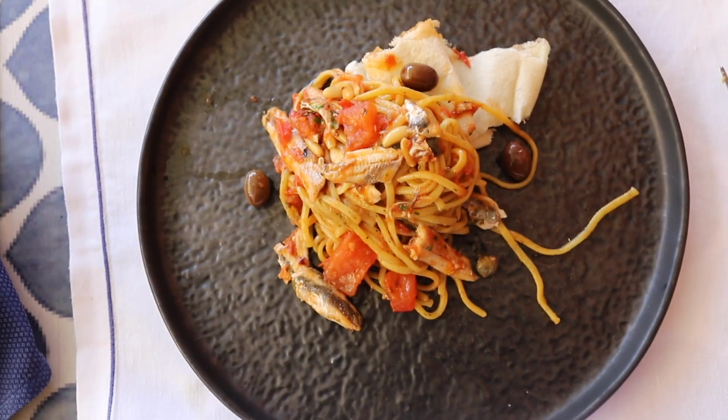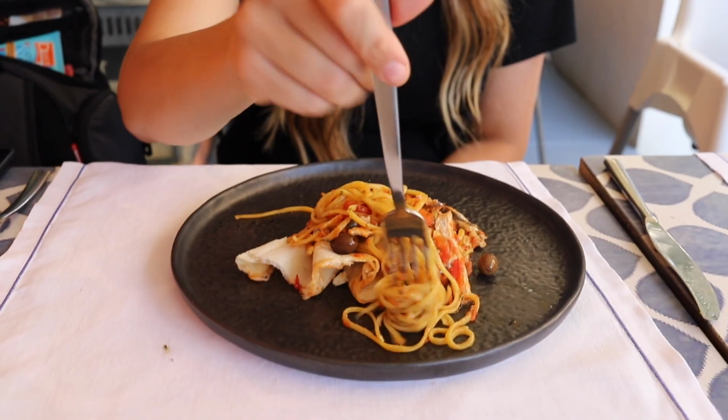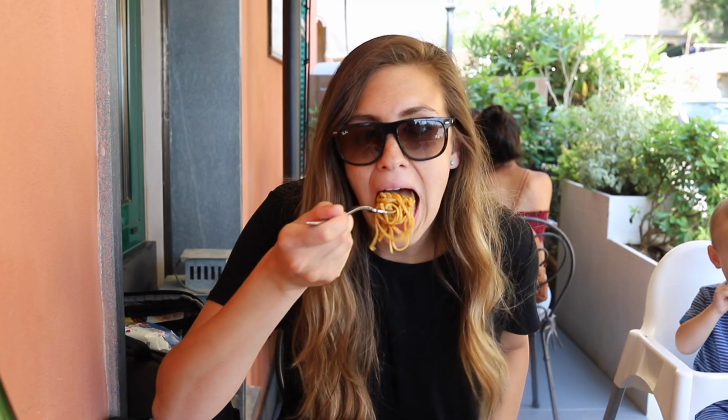This pasta has the anchovies, tomatoes, olives. We asked our server for something that would be typical of this area, and this is what she recommended. I cannot wait any longer. Here we go.